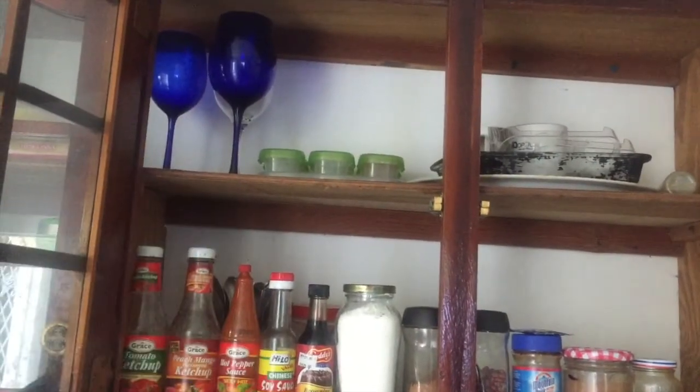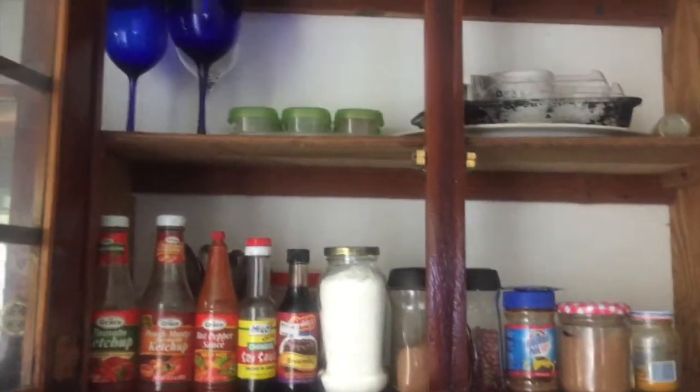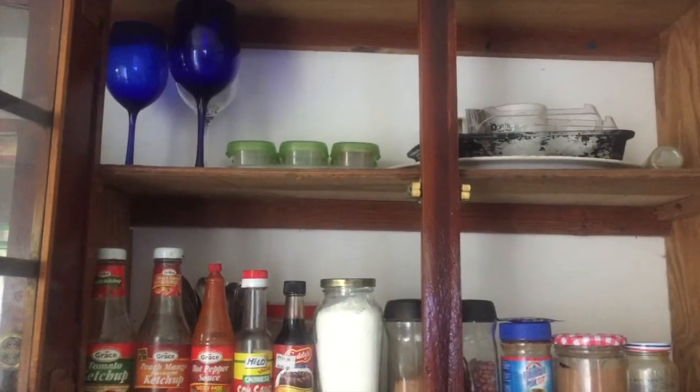If you look up top, there are some glasses up there. Those glasses on top there, those are the glasses I use when I'm feeling fancy. I want to drink some wine and stuff like that.